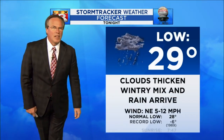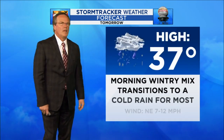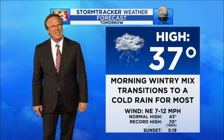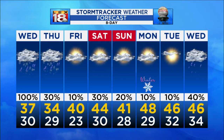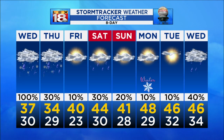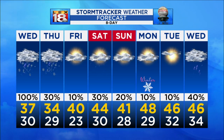So tonight, the clouds thicken, the wintry mix arrives with rain. Upper 20s early tonight, temperatures rising toward morning, but it stays cold tomorrow. Wintry mix transitions to all rain, maybe another brief transition tomorrow evening. A few flurries on Thursday, dry on Friday, cool on Saturday, and maybe a few showers.